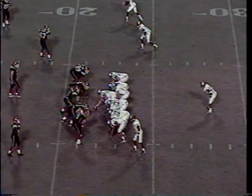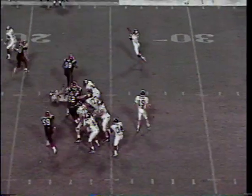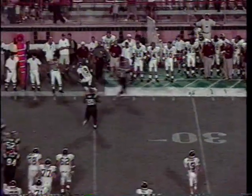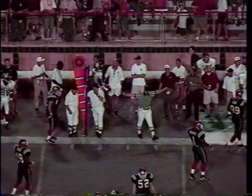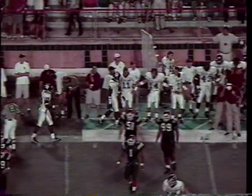On the turnover has it at the Tech 22-yard line, first down and 10. Bethel Johnson goes in motion right side. They throw it to Johnson, off his fingertips, chases it into the sideline, and I think that was a forward pass. That should be. Yeah, they called it an incomplete. Second down and 10, operating in Tech territory, Texas A&M's offense.